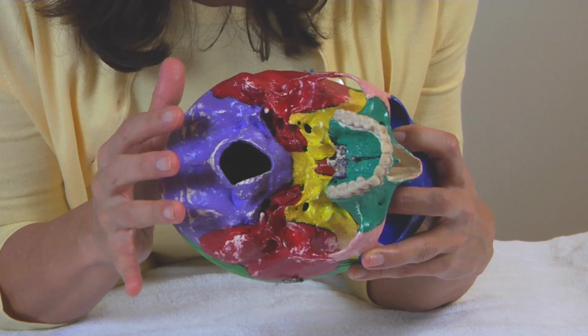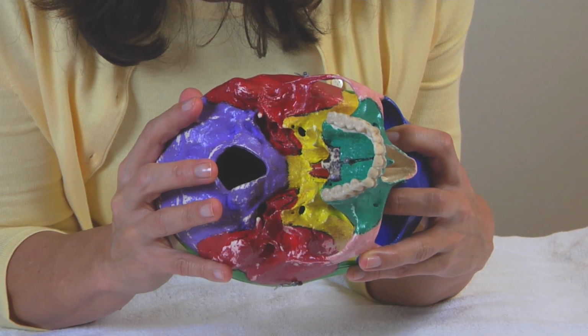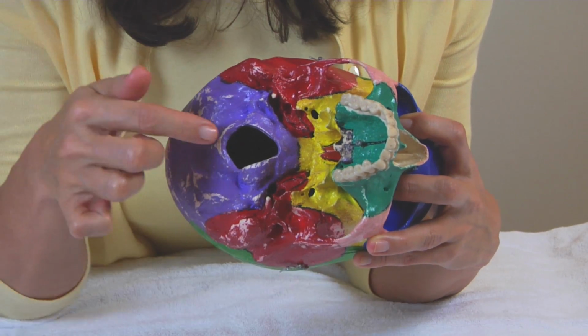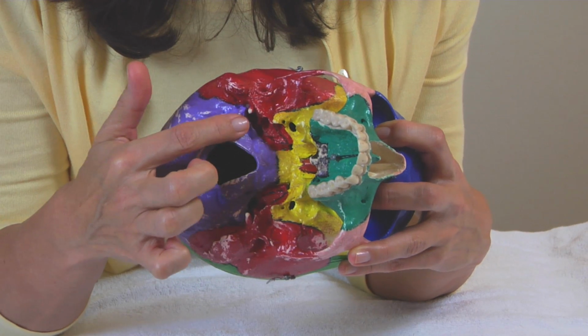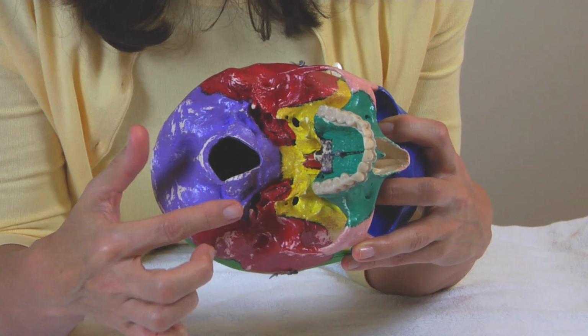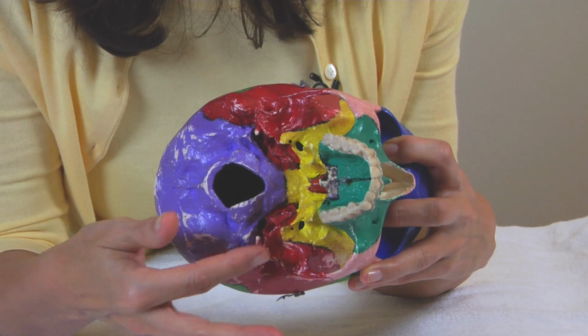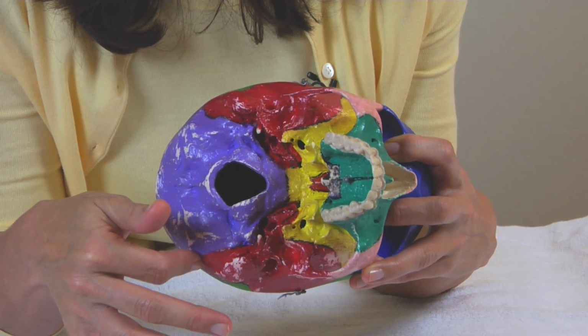When I do head shaping, it's important for me to make sure this is lined up as much as possible, because those 4 sides determine the position of how the spinal cord comes out. And we want the diameter of this hole to be as big as possible so there's lots of room around the spinal cord.